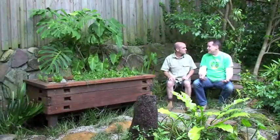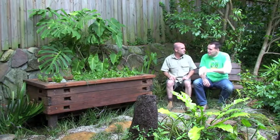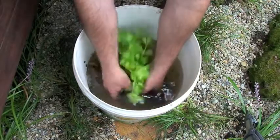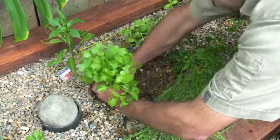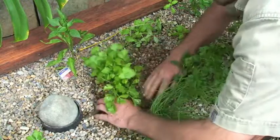Wow, Charlie, what a transformation. This is just absolutely gorgeous. Yeah, well, it's turned out a lot better than even I expected, and the customer's really happy with the result. Now, I see you've put in reasonably advanced herbs into the grow bed. Yes, Adam, I've used advanced plants. All I do is gently wash the soil from the roots and plant it into the gravel, much like you would in a soil garden. I add a little bit of seaweed extract to help the plants settle in and to speed up the establishment of the beneficial bacteria in the grow bed.